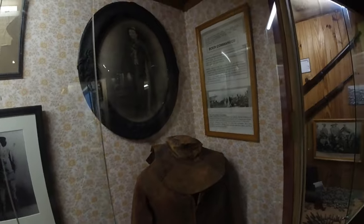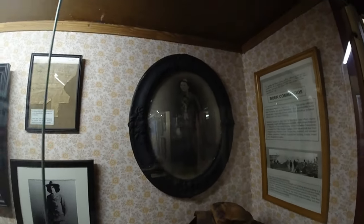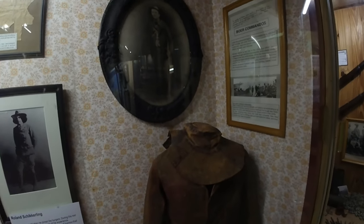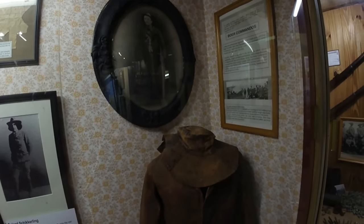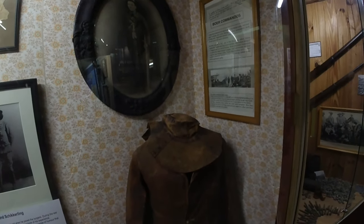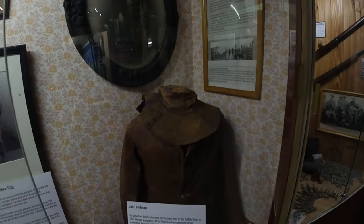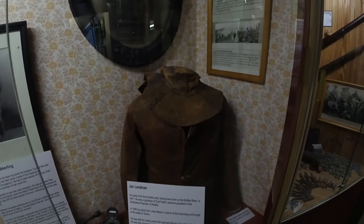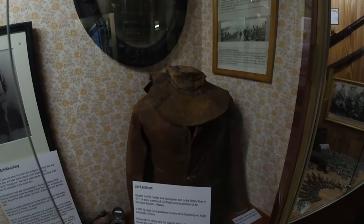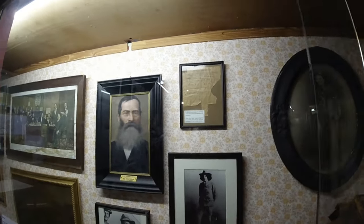Look at this. Leather hat and cap. There he is. Jan Luntman. He was with the party that captured Winston Churchill. He fought alongside Louis Botha. He must have been a local man.